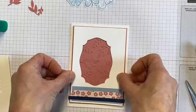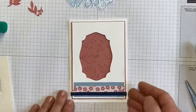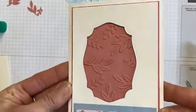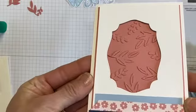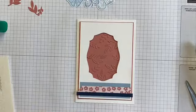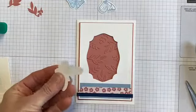Just laying that down as evenly as possible. So you can see we've got an aperture there with our embossed look. Next, we need to just add in our butterflies. So we are motoring our way through.